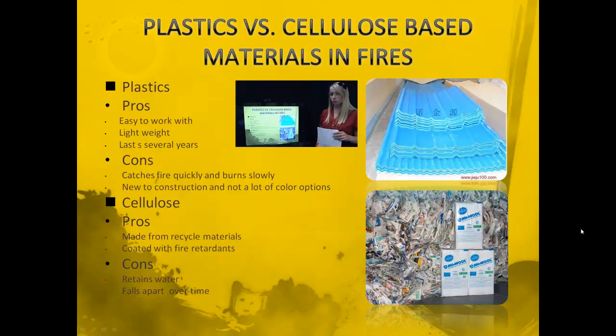Cellulose, the pros from those are they're made from recycled materials, and they're coated with fire retardants. And the cons, they retain water, and they fall apart quickly.